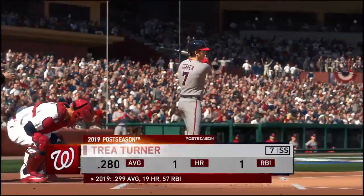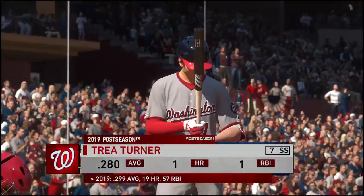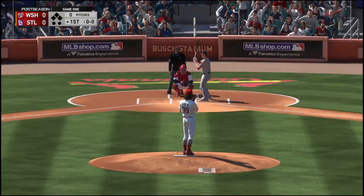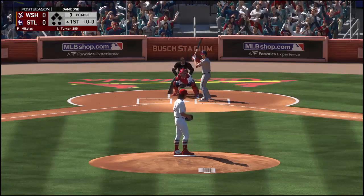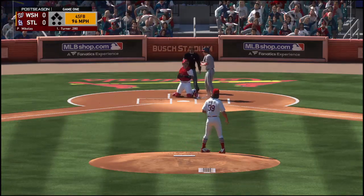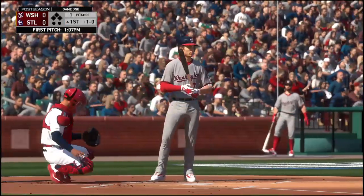The speedy Trea Turner digs in now. And we are ready for some daytime baseball. For Washington, the shortstop, Trea Turner. Ready with the first pitch. Here it comes. And the first pitch of the afternoon is taken for ball 1, and we're underway in St. Louis.